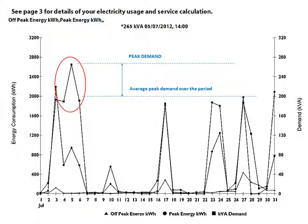In this example, the average peak demand rate is 200 kVA, but the peak demand was 65 kVA above this average. Therefore, the store will be charged $15 per kVA multiplied by 65 kVA above average. That's $975 for this billing period, and that's only 1 month.